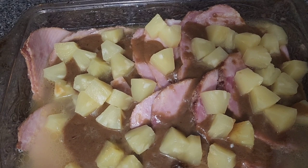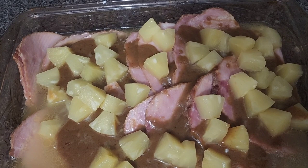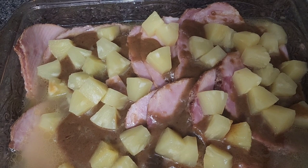This is in for about 20 to 25 minutes, because it's fully cooked. We just want it to warm up completely to the temperature it needs to be to eat, and of course for our cinnamon, brown sugar and pineapple mixture to flavor our ham.